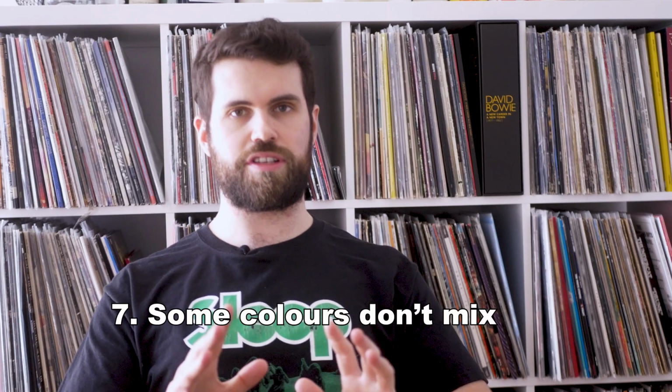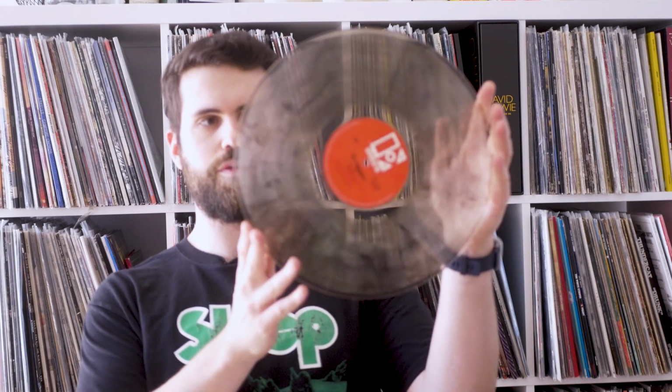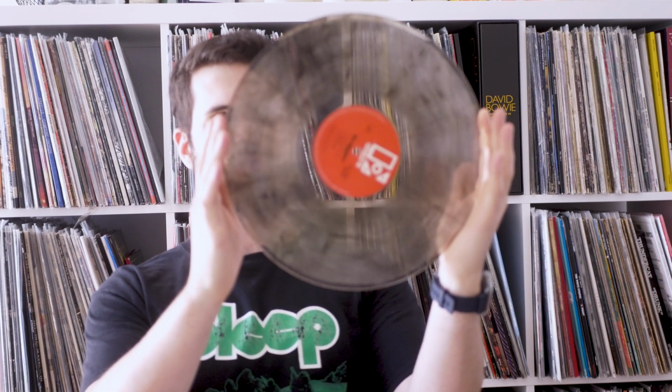Also, some colors and effects just don't mix. When they're mixing the vinyl, sometimes they use different kinds of PVC that have different melting points that give you different effects, like a smoke vinyl. This is the first record by the Stooges, and you can see it has this awesome smoke effect, and that's basically done by using a clear vinyl and a darker vinyl with a higher melting point, and as it melts slower, it gives you this smoky swirl.